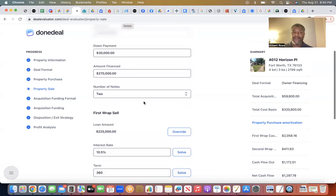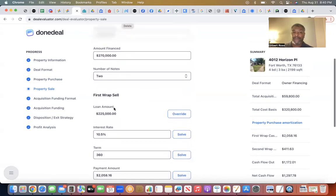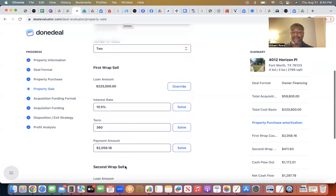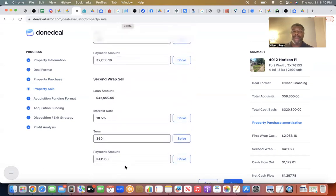So the first would be for 225,000 at 10.5% interest for 360 months. And this is the payment, $2,058.16. And then we're going to create a second as well. And the reason why we create it like this is because we're going to create it in a way that if we need to be able to sell our first note, we have the ability to do that to pay off any underlying debt at a certain time.